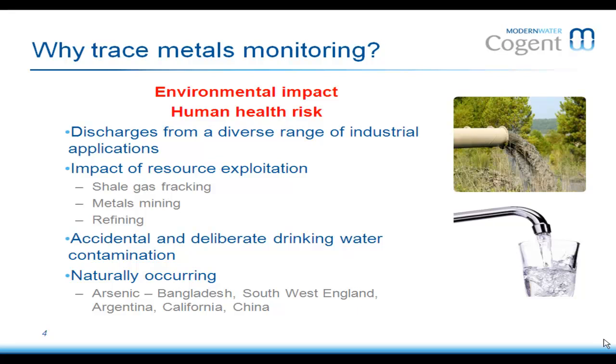Where do they come from? Of course, discharge from industrial application is one of the major sources. Any industry to do with metals will produce metals wastewater. We have impact from resource exploitation like mining, shale gas fracking, which is currently going on now in Morecambe Bay, for example. And we have all the metals refining industries. And then on the drinking water side, we could have contamination either accidental or deliberate, in the form of a terrorist attack, for example.